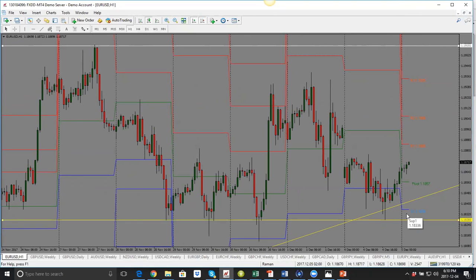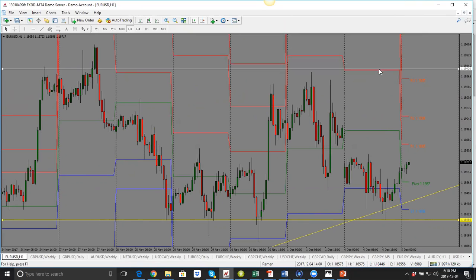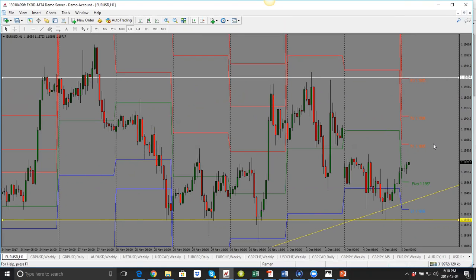Looking at our euro, actually the first target should likely be over here, the 1.1935 level, which coincides with our R3 level. So another possibility here is that price will go up here. So the first thing is over here, so see how price will react here.